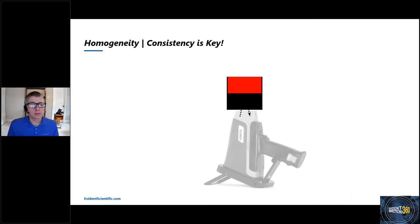One of the key principles to keep in mind during all XRF measurements is homogeneity or consistency. I have a little schematic here. Let's imagine a hypothetical sample that's 50% iron and 50% zinc, right? 50% iron by weight, we call that the red here. 50% zinc by weight, call that the black. If you had a sample that was 50-50, but all the zinc was on the bottom, X-rays go in and X-rays go out, you're going to get a reading that is not representative of the 50-50 because the instrument's not measuring all the way through the sample.